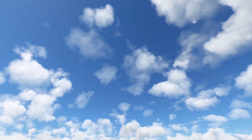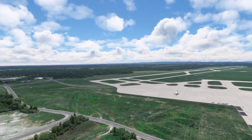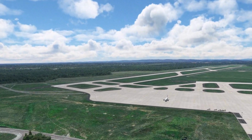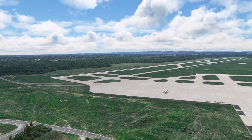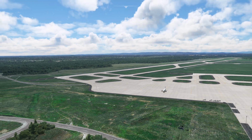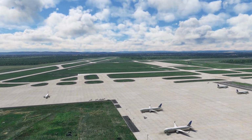Up above we have an American Eagle Embraer E170, probably departing off of National Airport, overflying to the west. There are future plans to build a parallel runway to runway 12-30. It's going to be on the south side in the trees back in here. That probably won't happen for several decades. They need to wait until the activity level comes up a little bit more in order to warrant that.